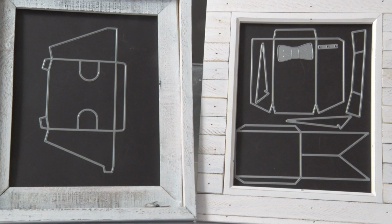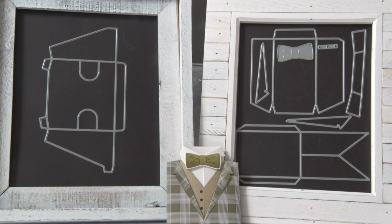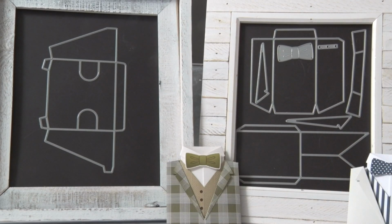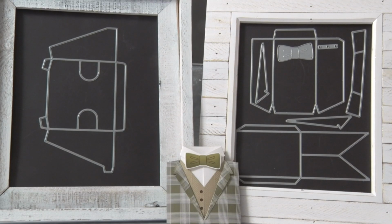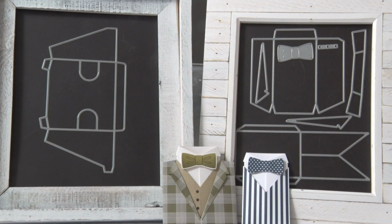This is the Shape Up Tuxedo gift card holder die, which is a mouthful, but it's so much fun. You can use these dies to build a little tuxedo pocket. So cute. And so it can be a suit or a tuxedo, or you could just use the vest, because the vest does remove. You can use just the vest and the shirt if you wanted something a little bit narrower. So there's a number of different ways you can use this. It's very versatile with how you can dress up this whole manly looking design here.